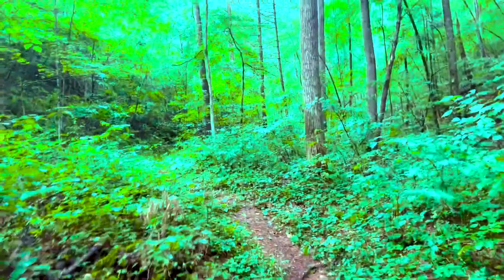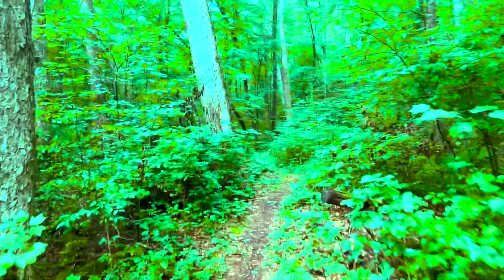It's an out and back. Just under 11 miles, about 10.7 to be a little more precise. The parking lot is about 1,500 feet. And when we get to the turnaround point, we'll be at about 3,700 feet. So, nice little hike today.